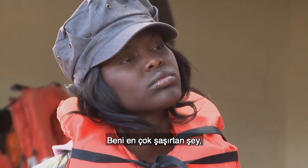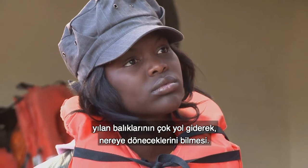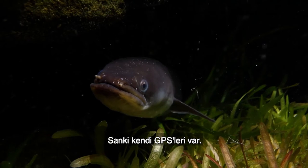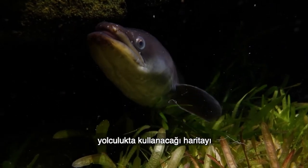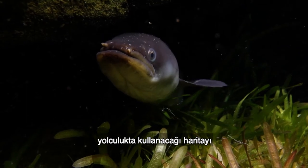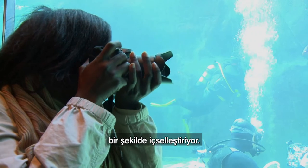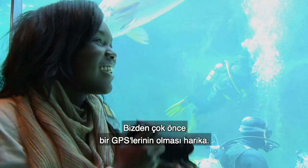What fascinated me the most was the fact that eels travel so far and know exactly where to return. It's as if they have their own built-in GPS. It is likely that the eel integrates a sort of map for the journey that she will use to return someday to continue the cycle of life. How amazing that they had GPS long before we had it.